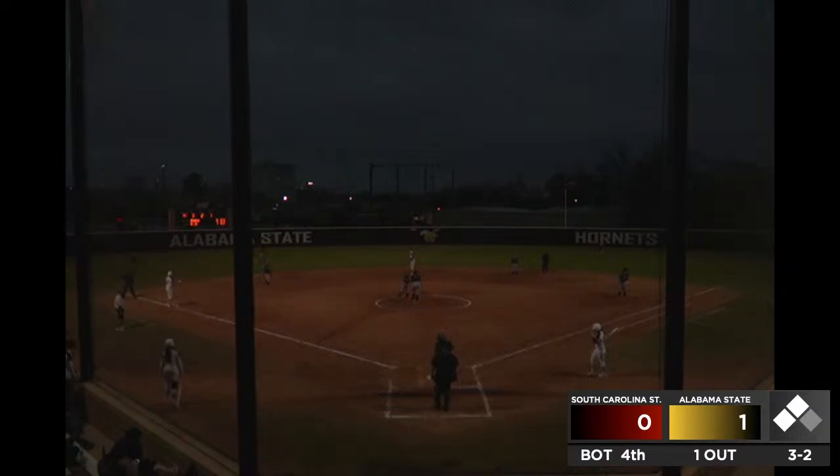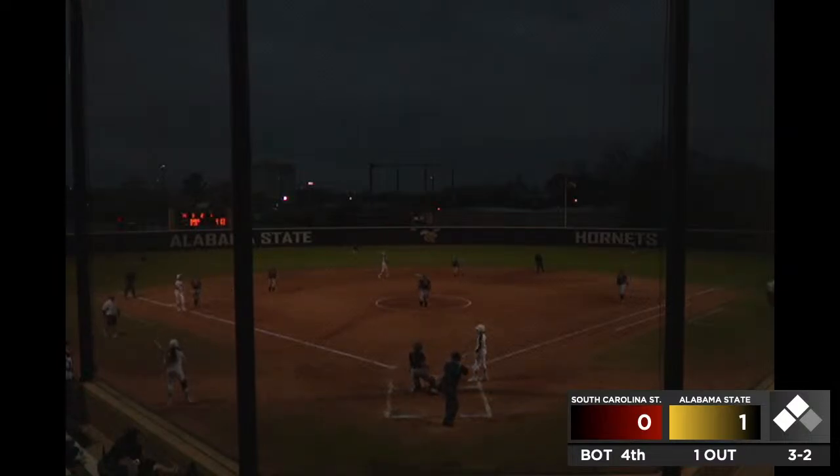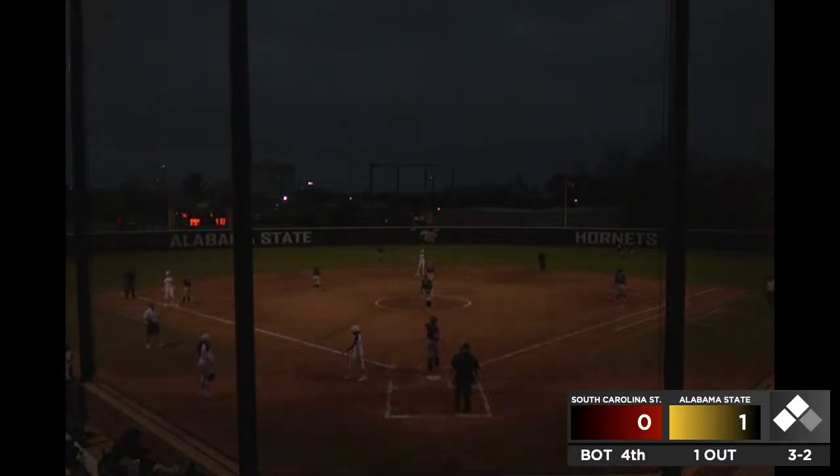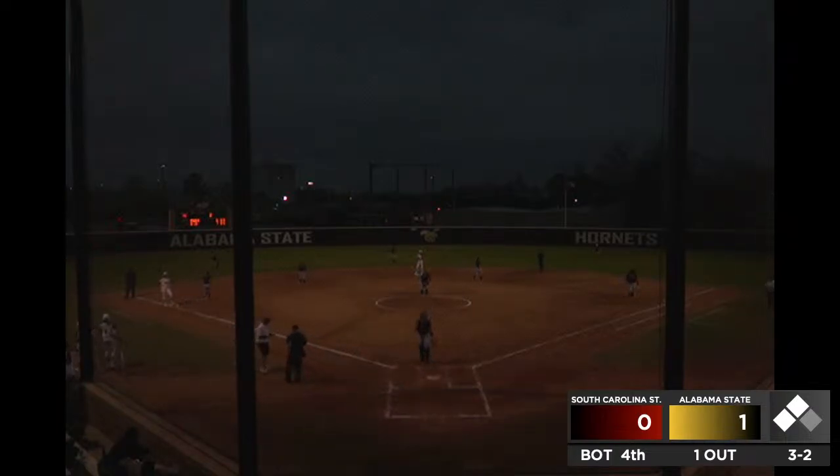Alabama State still holding on to a 1-0 lead over South Carolina State. And the 3-2 is called strike. No, excuse me, I thought he called strike. Did he? Yep, called strike. 2 outs. Two outs right now. Alabama State with a 1-0 lead here in the bottom of the 4th inning.